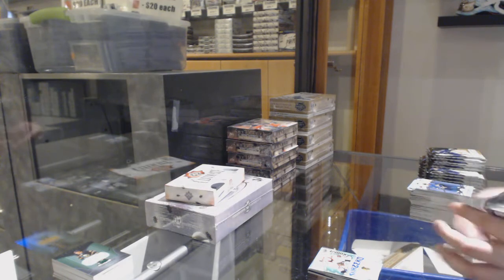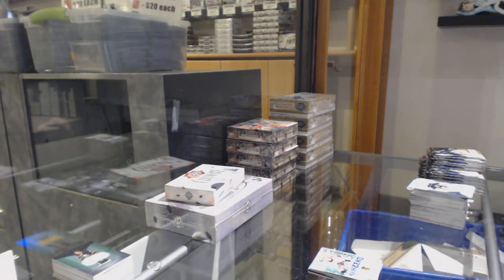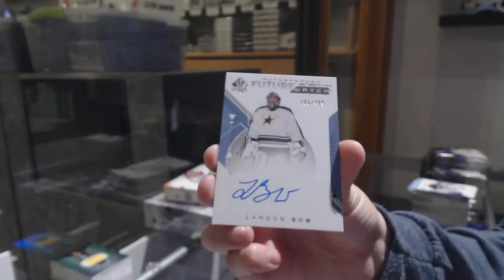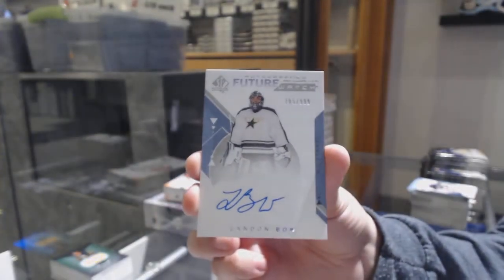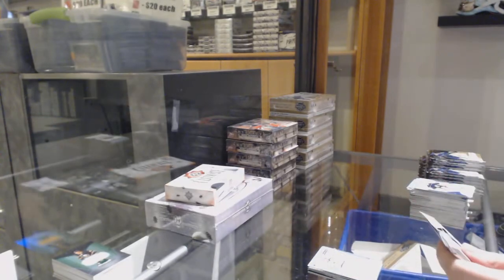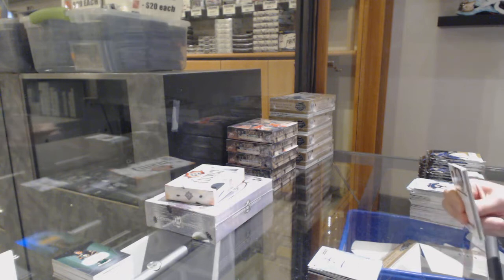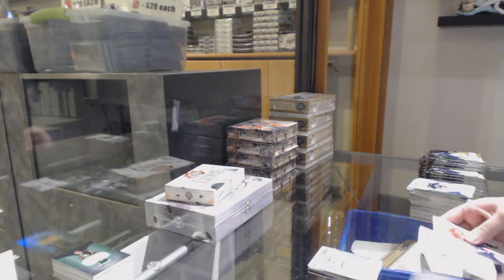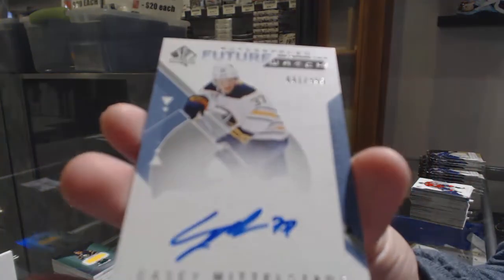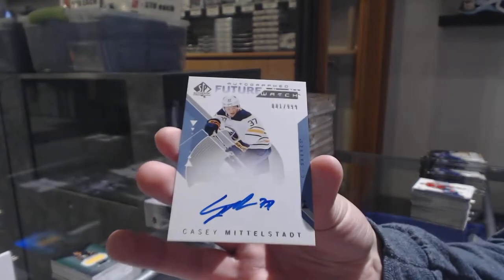Am I back? Future Watch Auto number to 999 for the Dallas Stars, Ty Dellandrea. What did you guys see last? Future Watch Auto number to 999 for the Buffalo Sabres, Casey Mittelstadt.